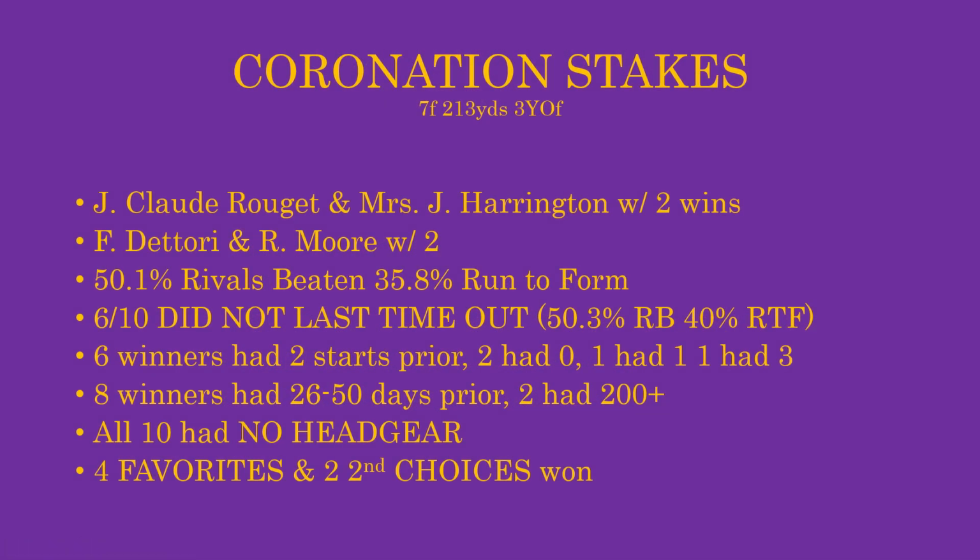The next race we're going to talk about is the Coronation Stakes, and it's at 7 furlongs, 213 yards, or approximately a mile, for 3-year-old fillies. And we see on the trends that Jean-Claude Rouget and Mrs. J. Harrington, Jessie Harrington, have 2 wins each. Frankie Dettori and Ryan Moore, the jockeys, have 2 as well. 50.1% rivals beaten and 35.8% run to form. 6 out of the 10 did not win last time out, and 50.3% rivals beaten, 40% run to form.